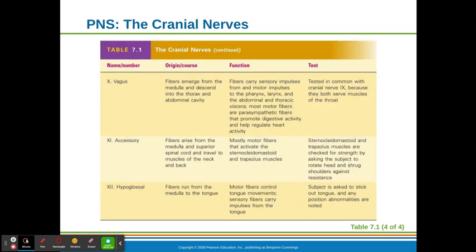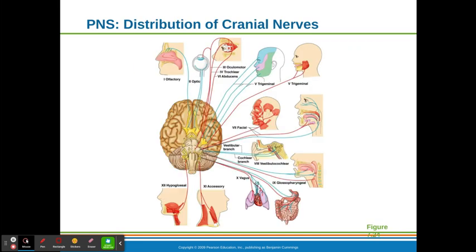I want to jump down to pair 10, the vagus nerves. And again, these are all paired nerves. So we see that the fibers emerge from the medulla, they descend, and what they do is they carry sensory impulses and motor impulses to the pharynx, larynx, and the abdominal and thoracic viscera. Most motor fibers are parasympathetic fibers that promote digestive activity and help regulate heart activity. So they travel to the thoracic cavity and work primarily with homeostatic mechanisms.